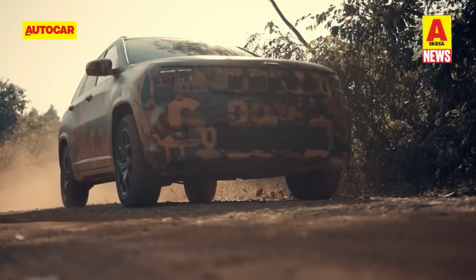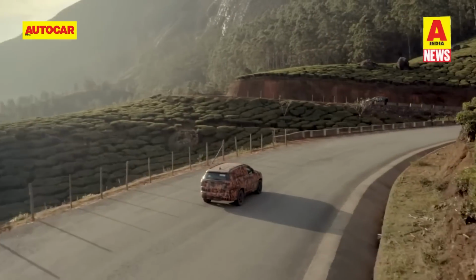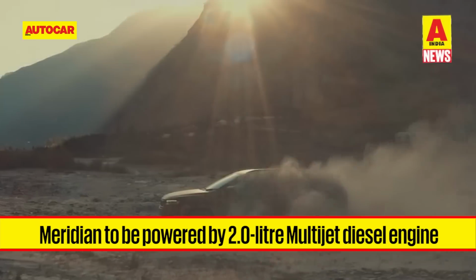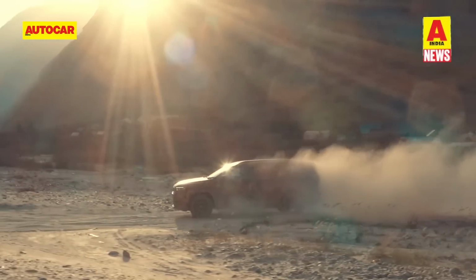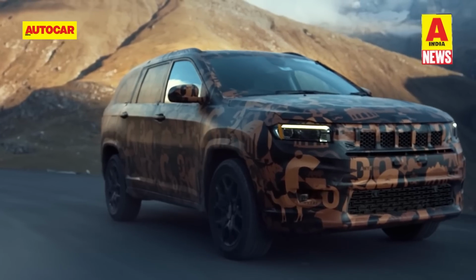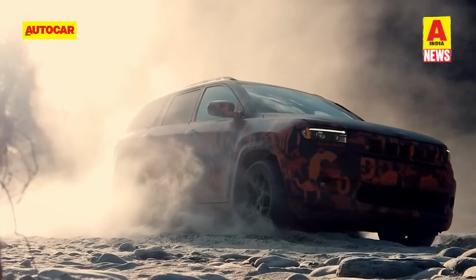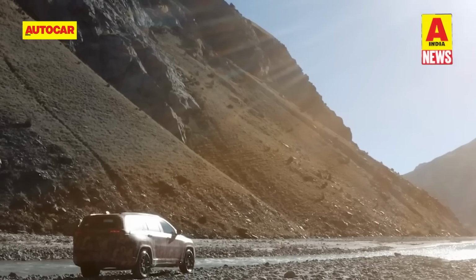The Meridian will come powered by the 2-litre multi-jet diesel engine from the Compass, likely in a higher state of tune to produce around 200 horsepower. It will come mated to a 9-speed automatic gearbox and could also get a 48-volt mild hybrid version in future. The Jeep Meridian will go up against the Skoda Kodiaq and could be seen as an alternative to the Toyota Fortuner and MG Gloster.